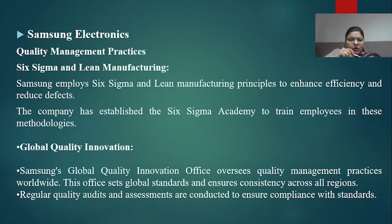Next is regular quality audits, because the company is working for quality improvement. That's why they go for regular quality audits, and assessments are conducted to ensure compliance with the standards, to check whether the quality standards match the expectations or not.